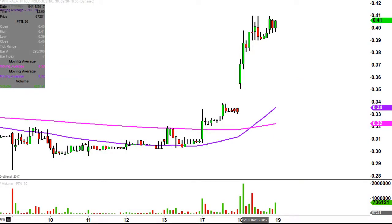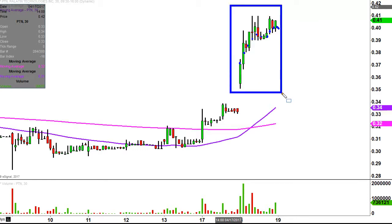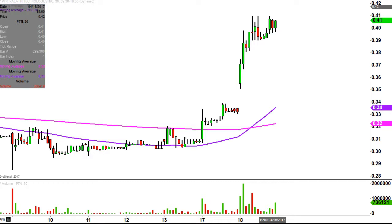Real quick, what do I mean by 30-minute in case maybe you're new to charts? Instead of each one of these candlesticks representing one day's worth of price action, which is what you would normally see, each one represents 30 minutes. So while this may look like several days' worth of time, it's actually just today's price action broken down into 30-minute time slices. I like this time frame. I think it does a good job of telling the quote-unquote story of the price, and it makes mapping outward levels of support and resistance a bit easier to see.